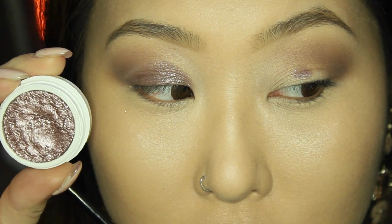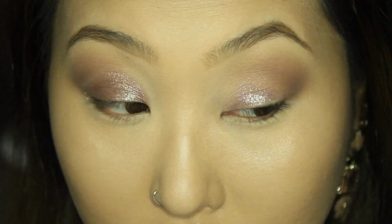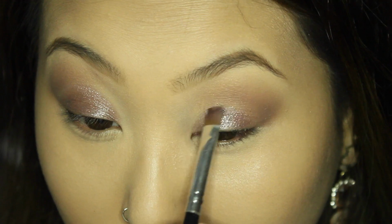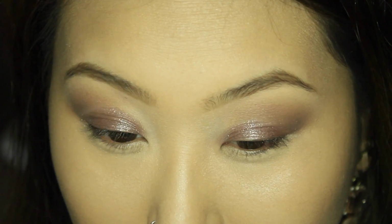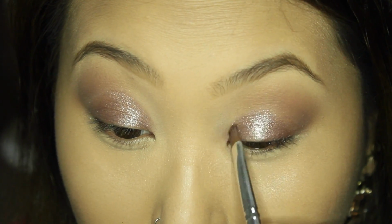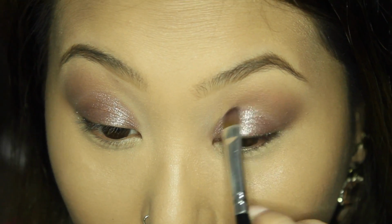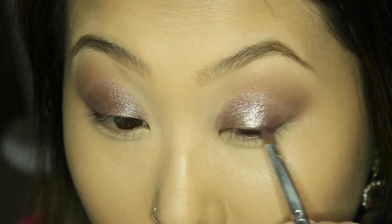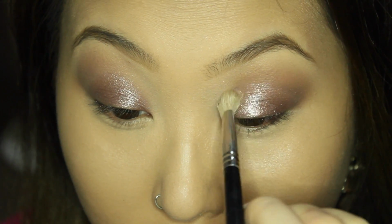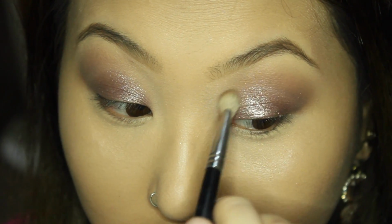Next, since it's prom, we want to make our eyes look flashy and beautiful metallic. So I'm taking this color from ColourPop, and this is the color Tinsel. And it's a gorgeous purpley silver-ish, I don't know how to explain it, but very beautiful rosy metallic color. And I'm using a synthetic brush to apply this. Because it has a very moussey, bouncy texture, make sure you use your finger or a synthetic brush to apply this product so you have the most color payoff and the glistening look on your eyes. Then I like to blend out the edges so it doesn't look too harsh.